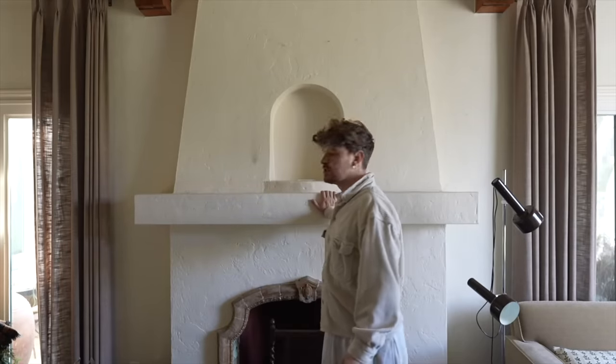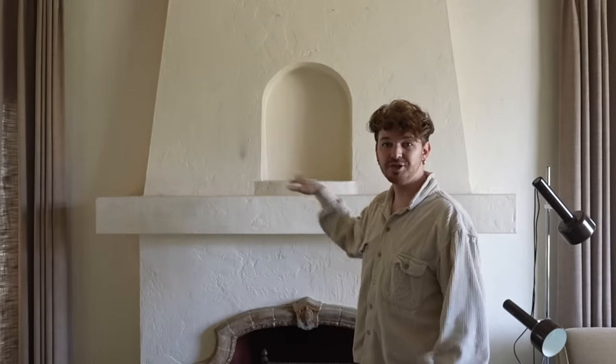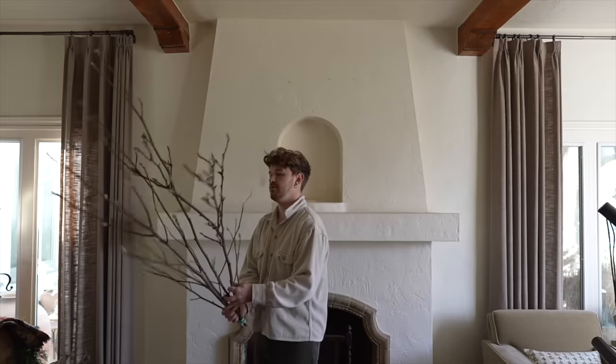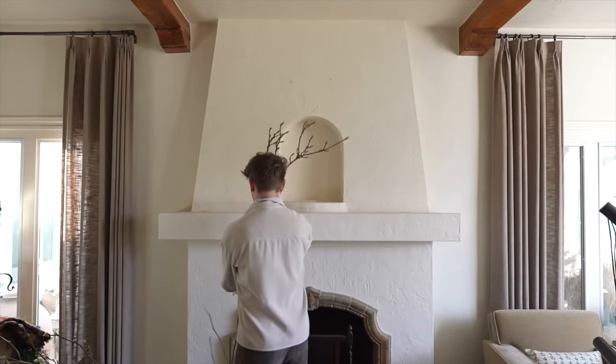We are gonna be decorating the mantle. The thing I love about the downstairs mantle is it actually has a mantle, whereas the upstairs one doesn't. Thanks, Birch. Yeah, we'll wire these branches together as our base.